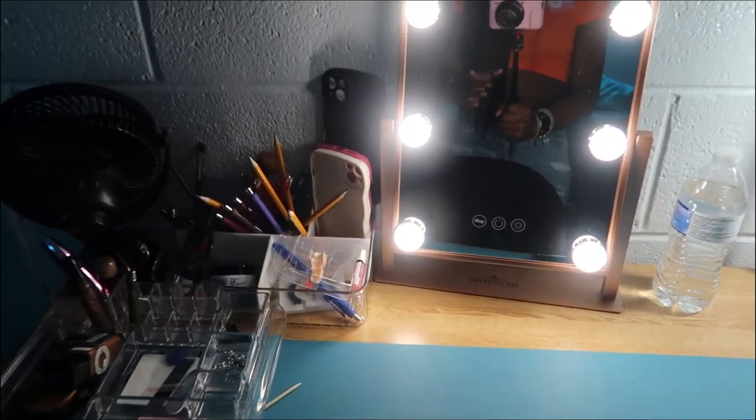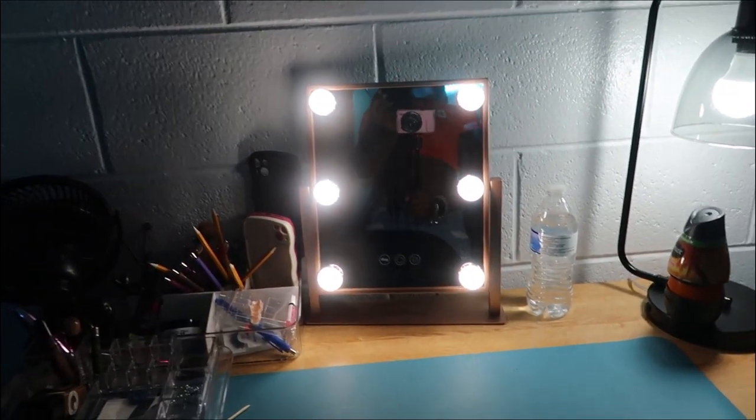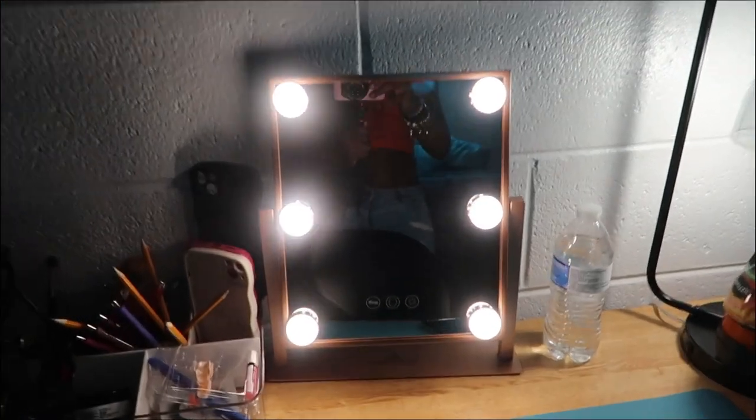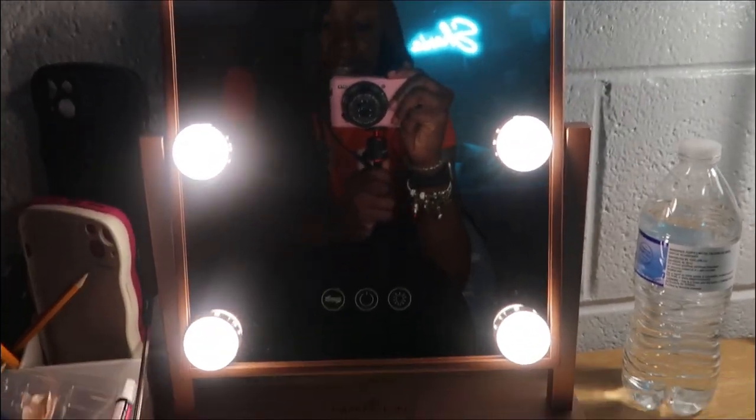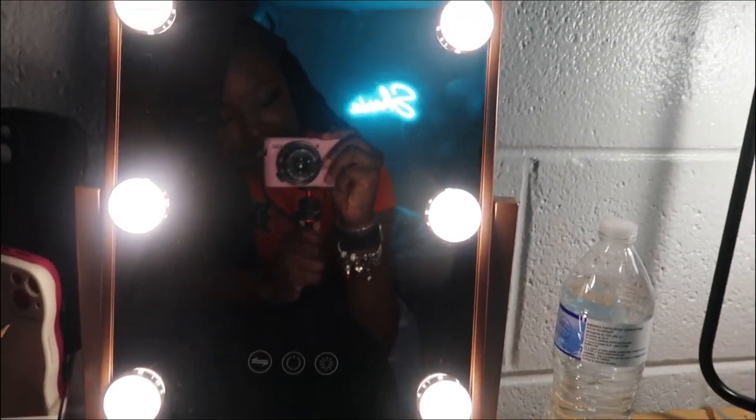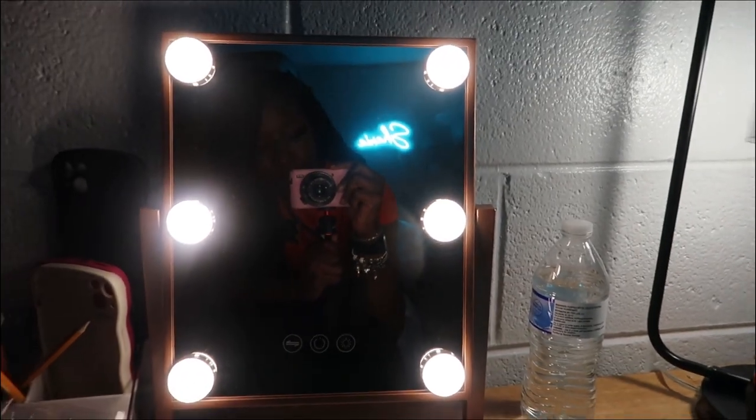Then in the middle console, I have pens and pencils, and then, like I said, my phone cases. Then we have my vanity. First of all, my vanity is so freaking cute. Like, so freaking cute. My camera is not really giving it justice right now, but my vanity is so cute.